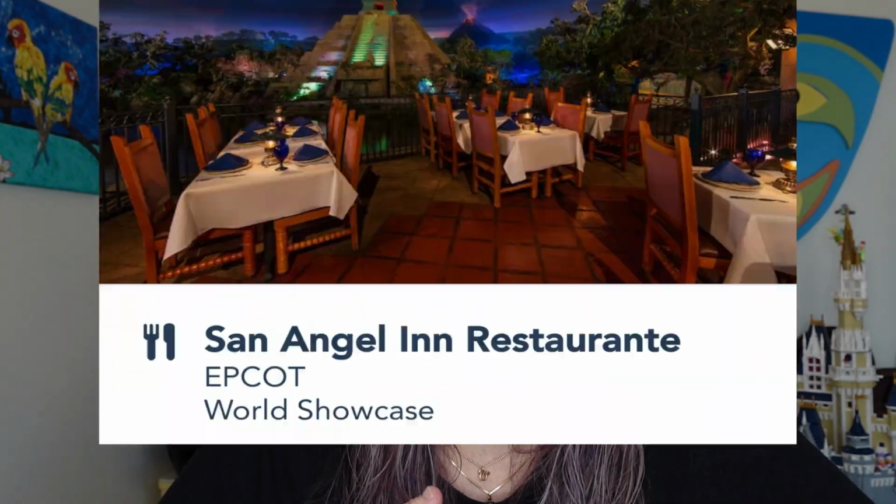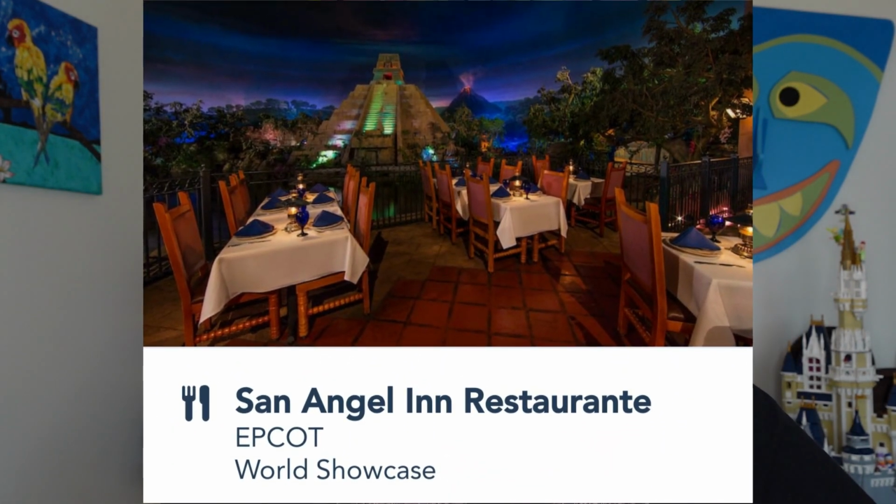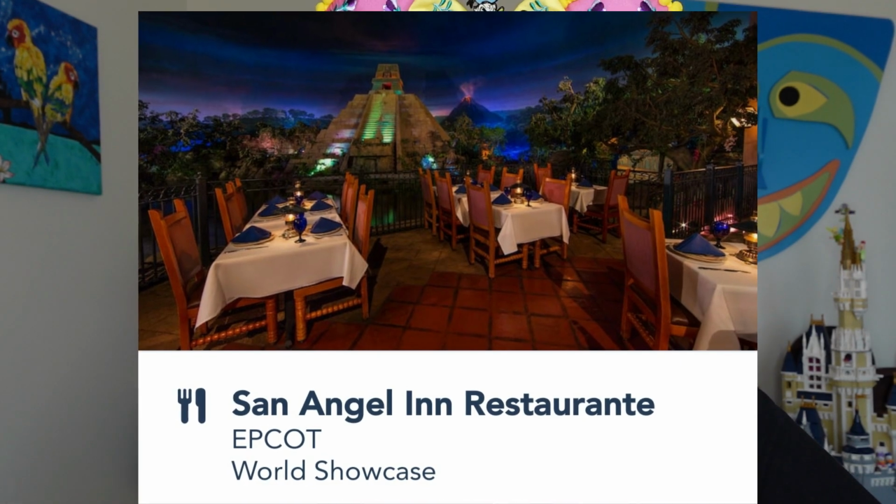First, we got San Angel Inn Restaurante. This restaurant's actually inside the Mexican Pavilion. The thing you need to know here is it's a dark restaurant. It's very dark in there because you are inside the ride of the Three Caballeros. So while you're eating, you actually get to see boats go by as they're getting ready to ride the ride. You get to watch those boats. Yummy food, of course, Mexican food. Yes, you need reservations for that.